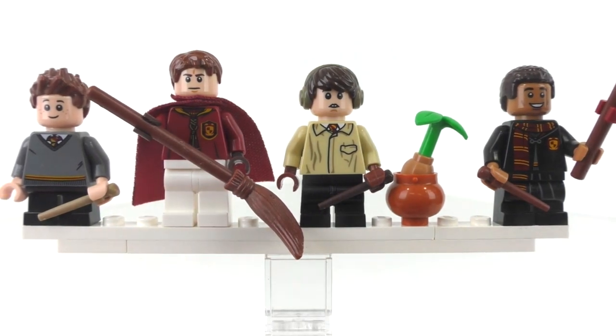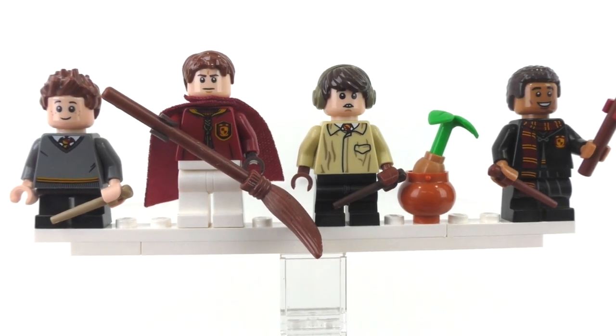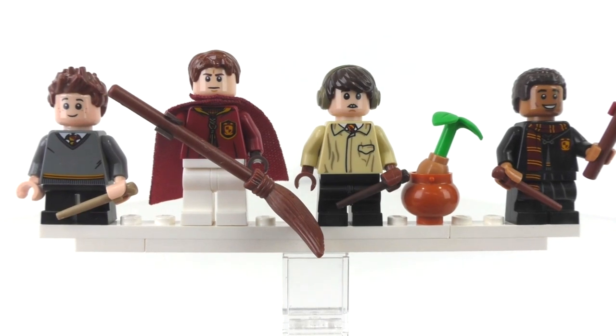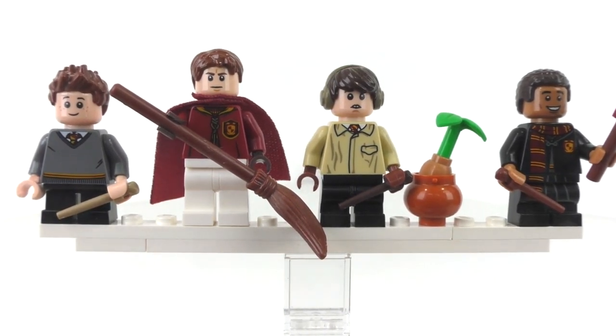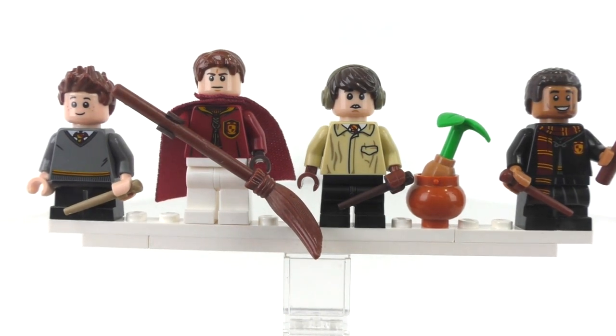retail sets. We get Seamus Finnegan right there inside his Hogwarts uniform. This is a year 2/1 version of his character, I guess. He comes with a dark tan wand piece. We also get the normal child face for his character, which I don't really feel like fits him too well, though I think the hair piece that they chose, being that more spiky up hair piece, definitely fits his character, and I think that he does have a double-sided facial expression.